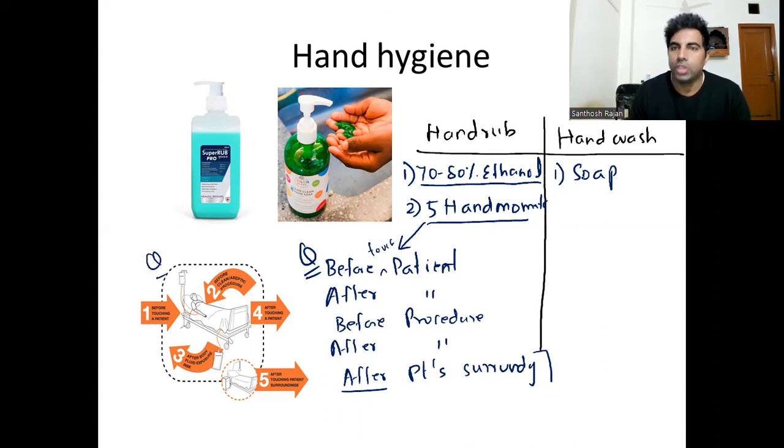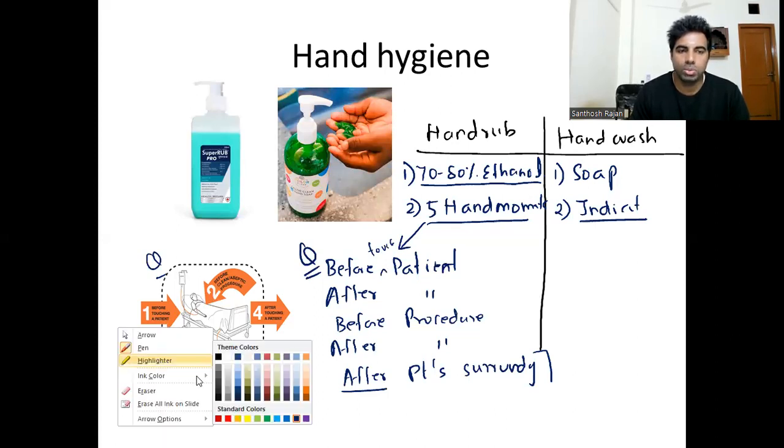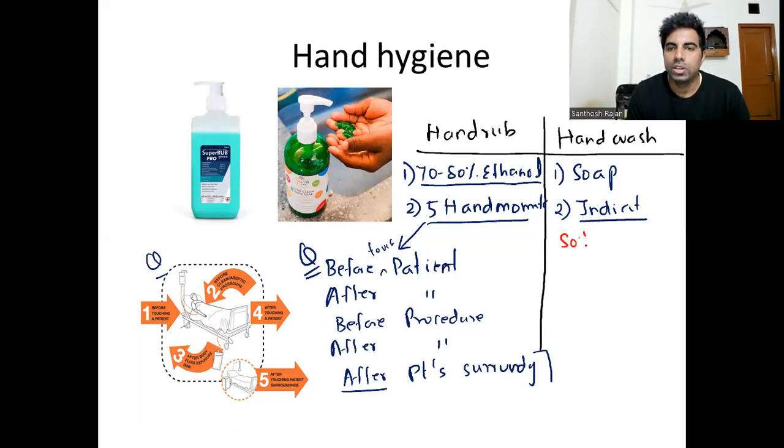That's very important. Now, a frequently asked question is the hand wash indication. When do you do the hand wash with soap? When there is visible soil: soiled gloves, soiled hands. If you see any visible pus or blood touching your gloves, immediately remove the gloves and wash with soap properly.